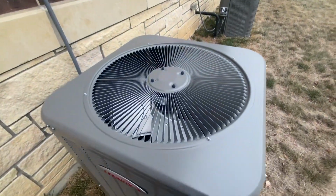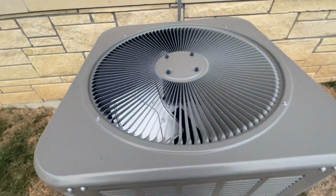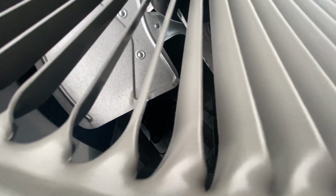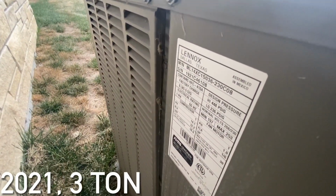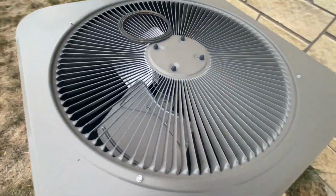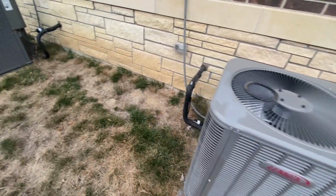Here's this one. Has a Copeland scroll compressor, I believe. That's a 4-ton from 2021. Yeah, it's got a Copeland scroll compressor. And then here's another one right here. That is a 3-ton from 2021. So these must have been added on in 2021, since these are 2021 units. Copeland scroll compressor.